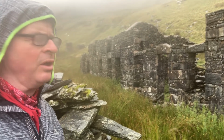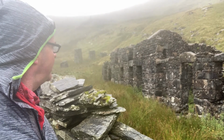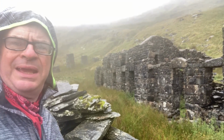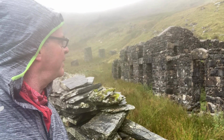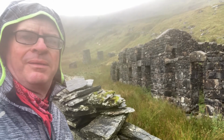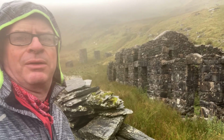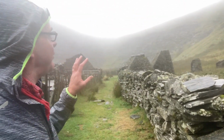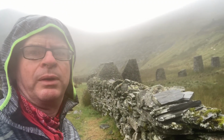This is Rhosydd Terrace, built in 1865. One, two, three, four, five, six, six or seven dwellings. Made of stone. Wow, and this is the very head of the Hanging Valley or the Coombe. From here on, in that direction, you have to start climbing up then towards the ridgeline of the Moelwynion range.